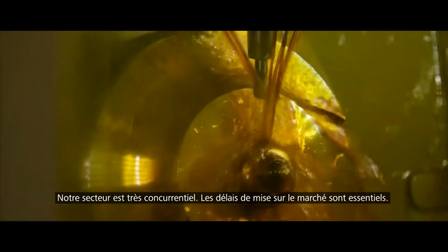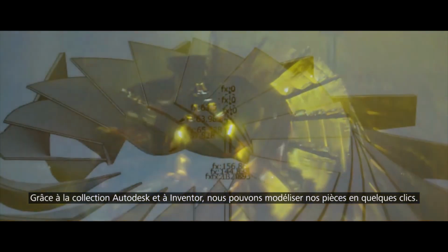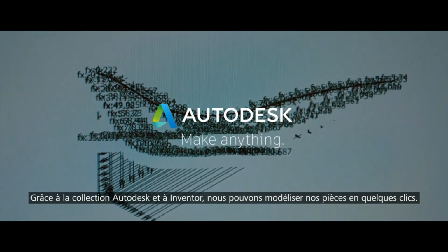This is a very competitive industry. Speed to market is crucial within the Autodesk collection. With a few clicks through Inventor, we have a model within minutes versus days.